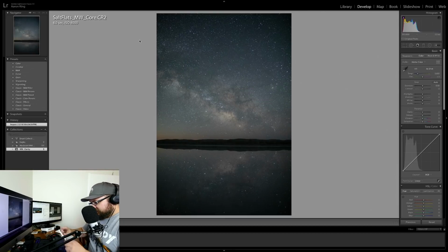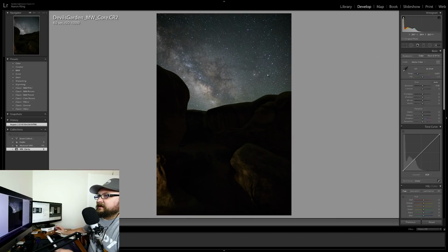This first location is the salt flats. Let me start the information down below. So I have a salt flats image. Salt flats, we're going to talk about its light pollution, its elevation and stuff like that. Then Devil's Garden, Escalante. I'll just say Devil's G, Escalante.